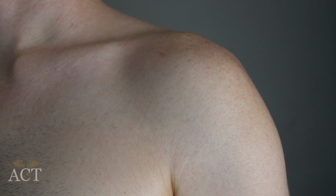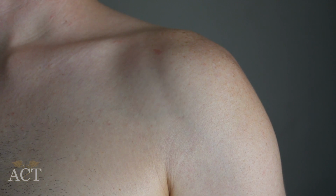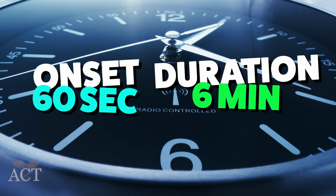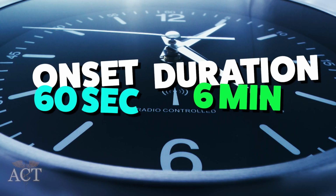After administration, you can expect to see muscle fasciculations as the Sux binds to receptors at the motor end plate. It will begin to take effect within 60 seconds and has a duration of 6 minutes.